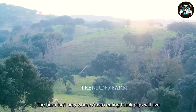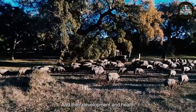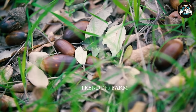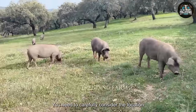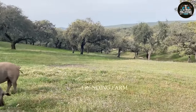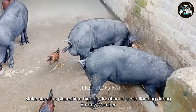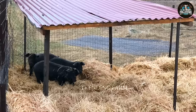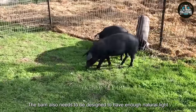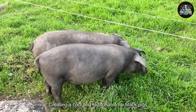The barn isn't only where acorn-eating black pigs will live, but is also an important factor in their development and health. When building a barn, you need to carefully consider the location. Make sure it is placed in a high, dry location to avoid flooding during stormy weather. The barn also needs to be designed to have enough natural light and wind, creating a cool and reasonable environment for black pigs.